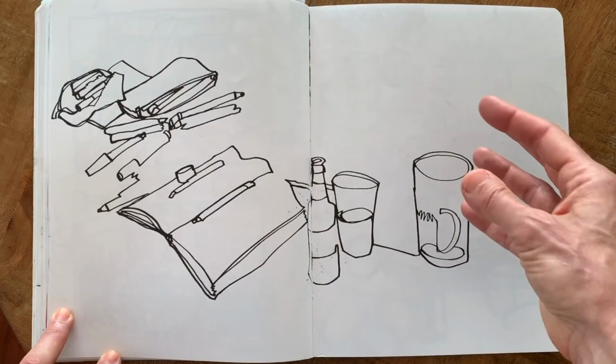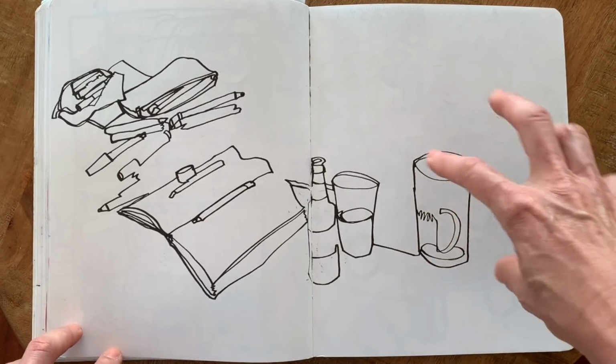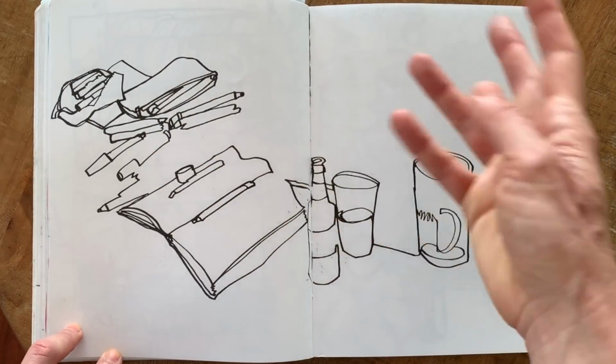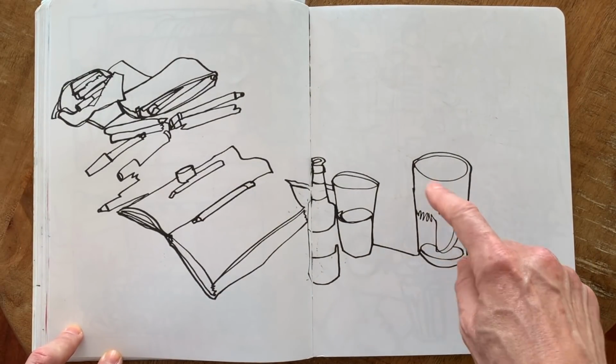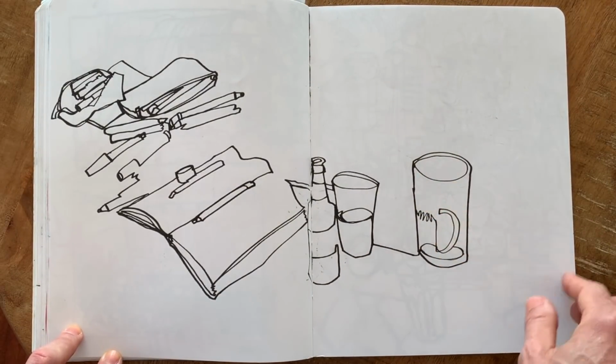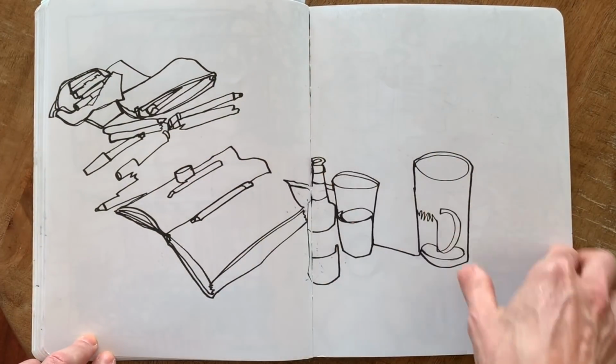I could have added more detail or color, but I actually really like the one movement of it because it is one line. I think I started here or here and then worked my way that way.